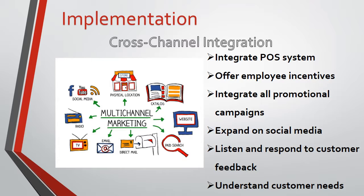There are steps that should be implemented immediately with continuous improvement. They are implementing bricks and click synergy to have a single integrated POS system that effectively syncs inventory and pricing across all Office Depot channels. Drive cross-channel cooperation by offering employees special incentives. All promotional campaigns, paper media, websites, ads, and emails should be integrated so that promotions can be reached through all venues.